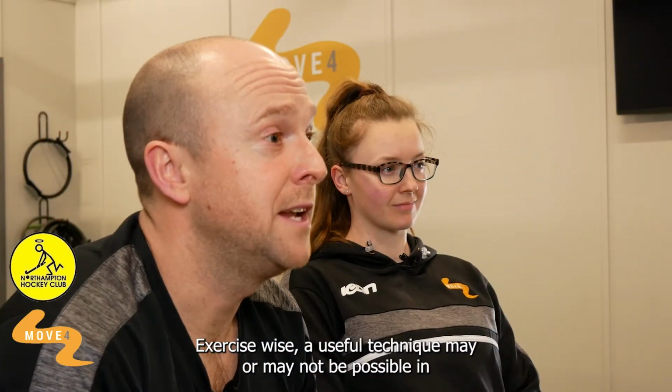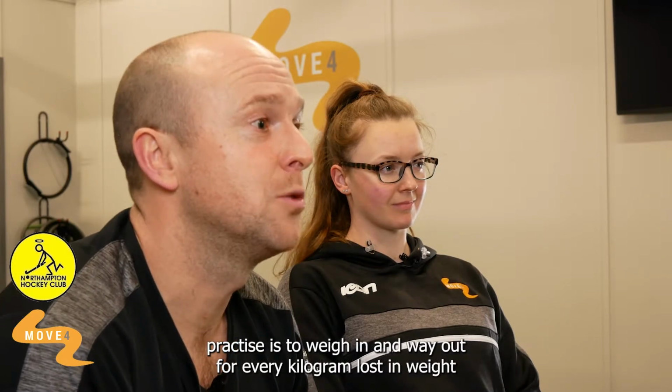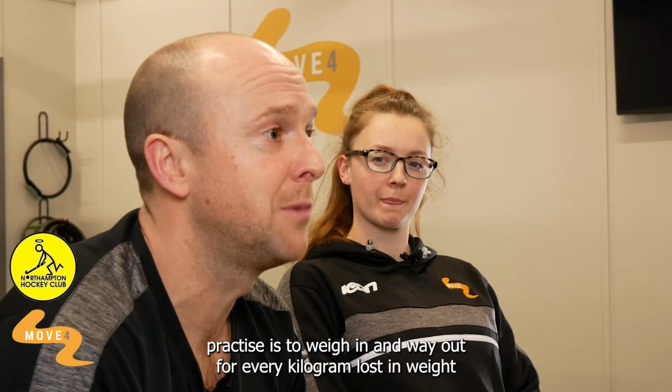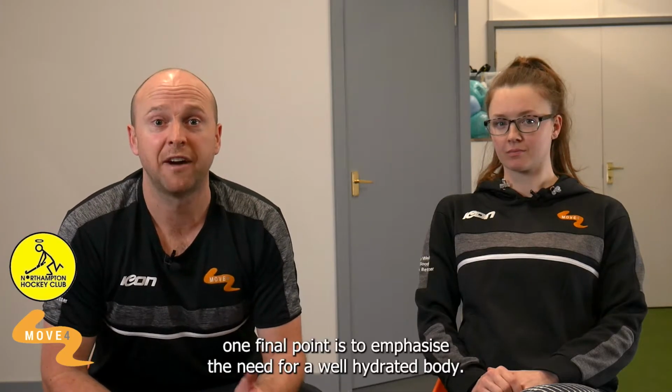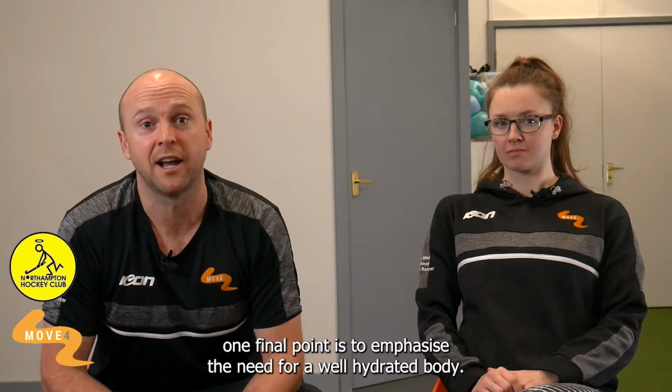A useful technique, which may or may not be possible in practice, is to weigh in and weigh out. For every kilogram lost in weight during a game, you should replace it with 1 litre of water. One final point is to emphasise the need for a well-hydrated body.